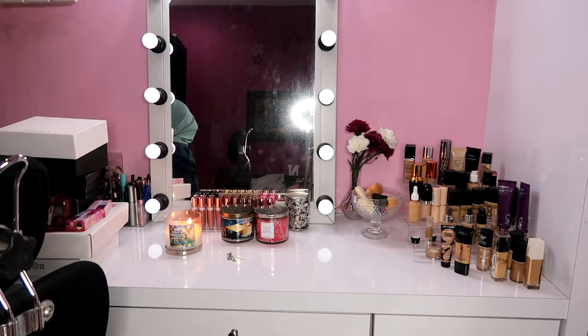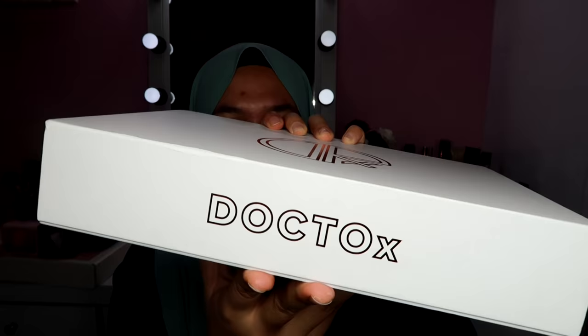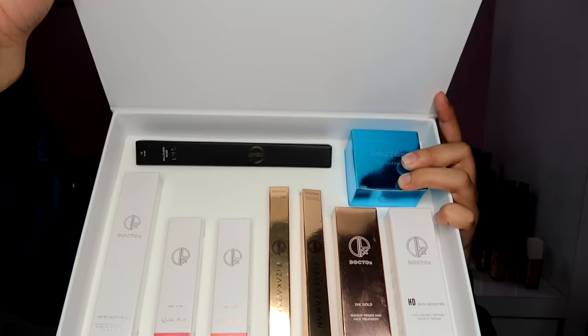Anyway, as I was saying, so let's bring all of them to the front. Oh, so heavy. Sorry eh, kena buh balik kat sana pasal tak muat meja. Oh, hat ni boleh makan sekali. DOCTOx from DOCTOx. So this is a package from DOCTOx.